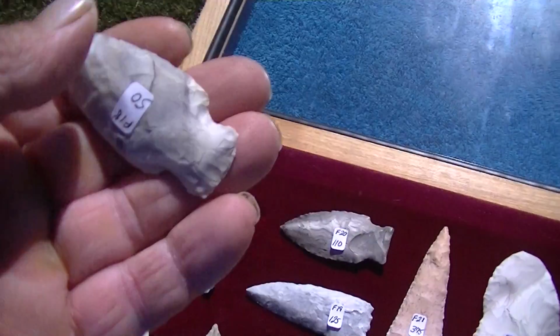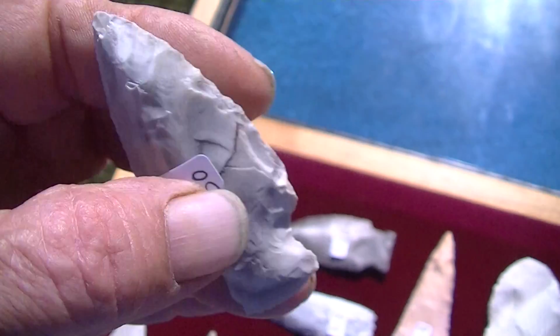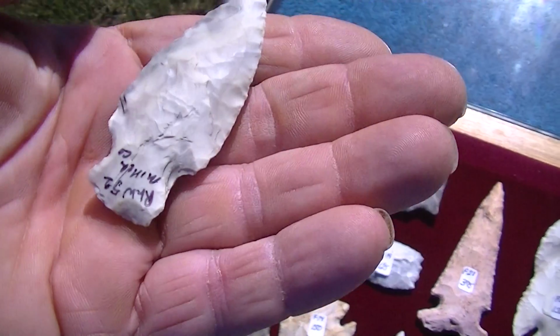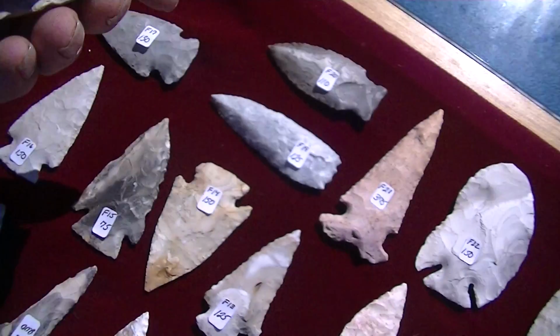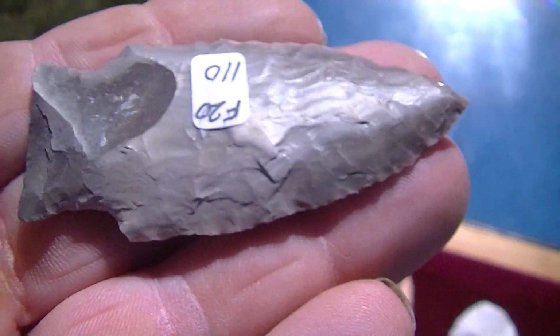There's another, like an Adena, but as you can see, it's a good thick Adena, but it feels good. It doesn't have any big bumps. It's just the way it is. It's awesome. It's a Stillwell from Snyder Ditch. Cool son of a gun. Cool flaking.